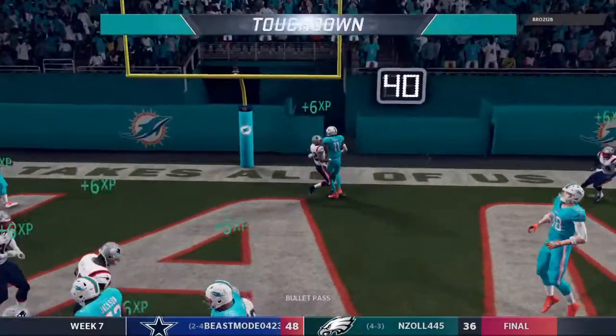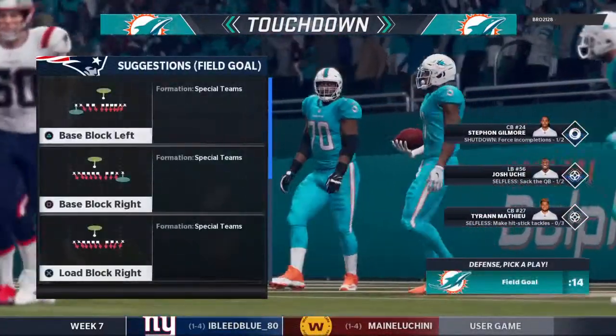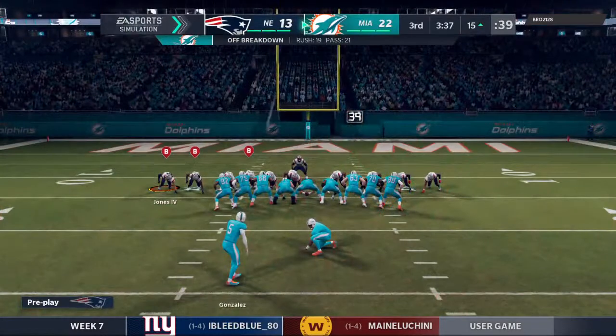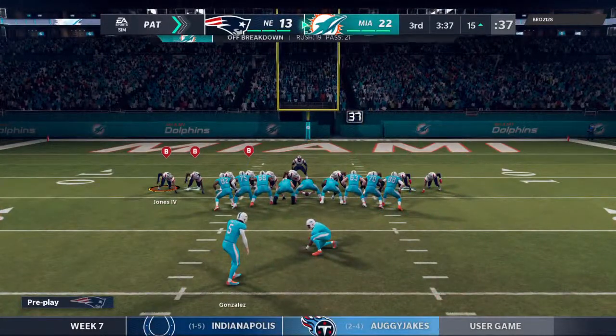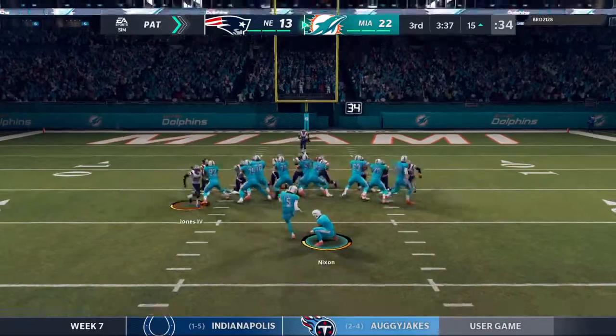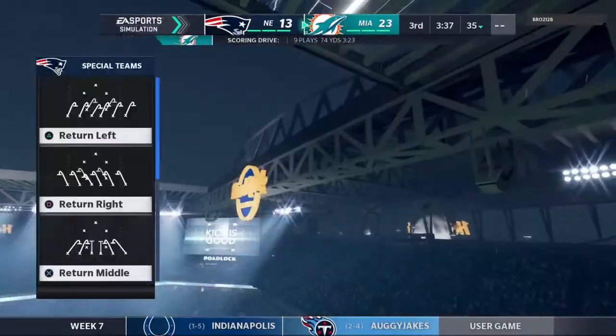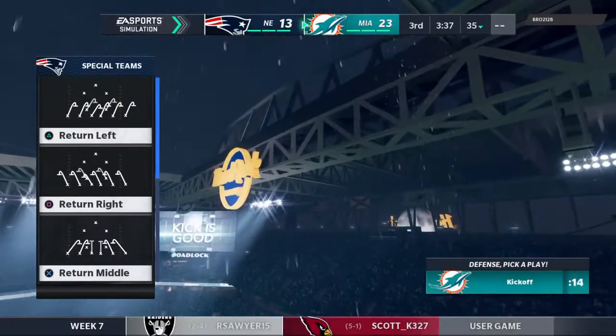This is caught by Parker for a Miami touchdown. Devante Parker, his 2nd touchdown on the season, and the Dolphins add on to their lead. That seemed pretty ideal there for the offense, Charles. You take a little bit of time off the clock here in the 3rd quarter, a decent length drive, and you pad your lead as well at the end of it.